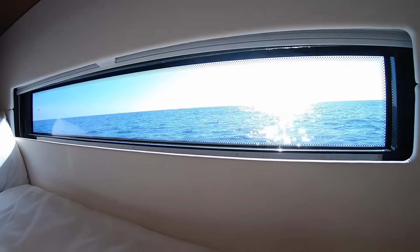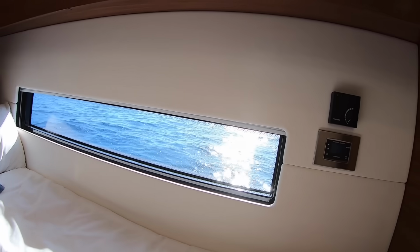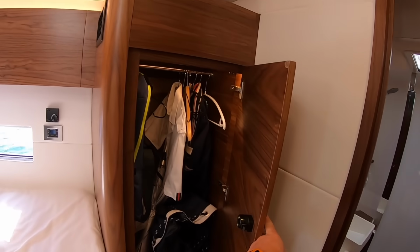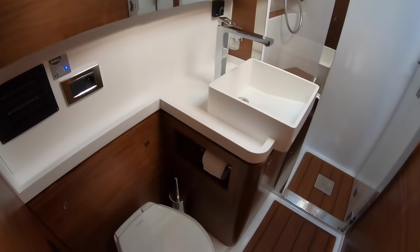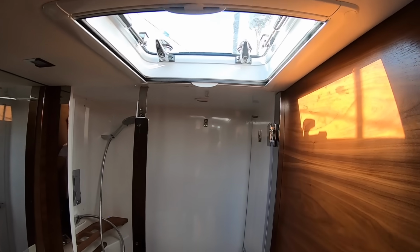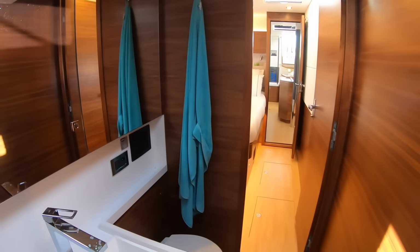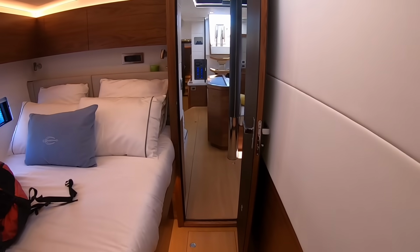Huge hull port lights to wake up and look out of. And moving into the heads compartment with separate shower, and that's that watertight bulkhead forward before the sail locker. Loads of headroom. Same format in the starboard forward cabin.